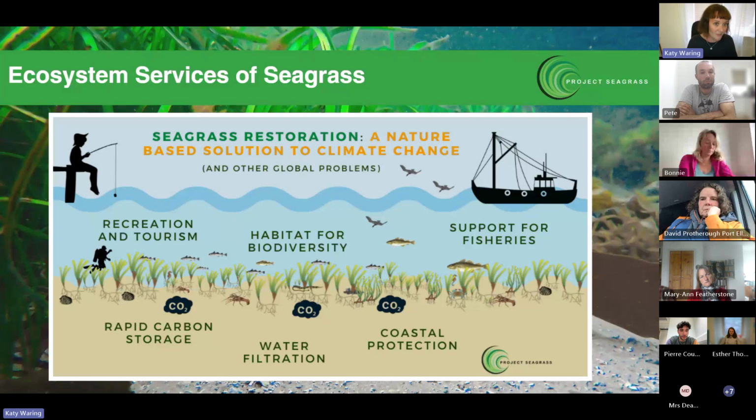So why do we care so much about seagrass? What's the big deal? Well, it does a lot for the marine environment and therefore a lot for us too. We can say a lot for people and planet, and we can call these ecosystem services. So it's the benefits that the seagrass meadows and these ecosystems provide for the surrounding environment.